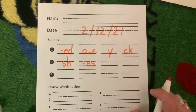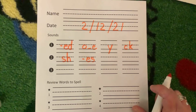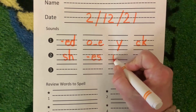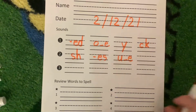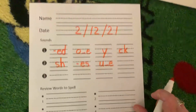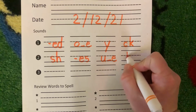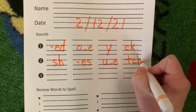Write me the lowercase letters that say you or oo. You as in mule, or oo as in tune. How do we get that U sound? U, consonant E, silent E. Write me the lowercase letters that say ch, as in catch. At the end of a one-syllable word, after one short vowel, ch is spelled T-C-H.